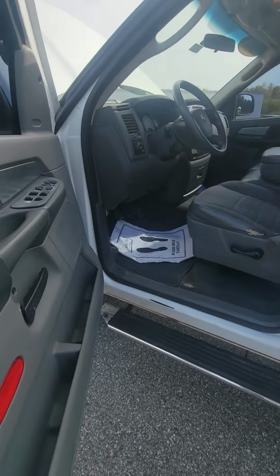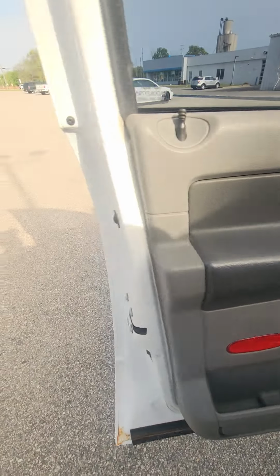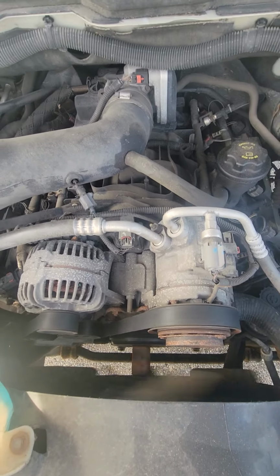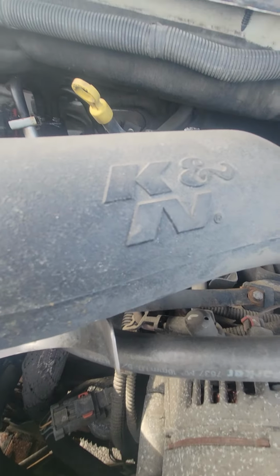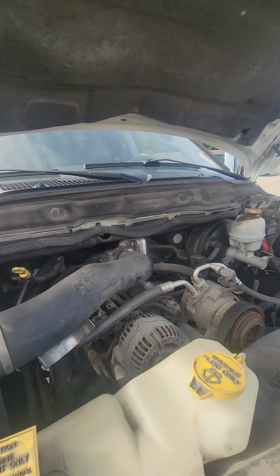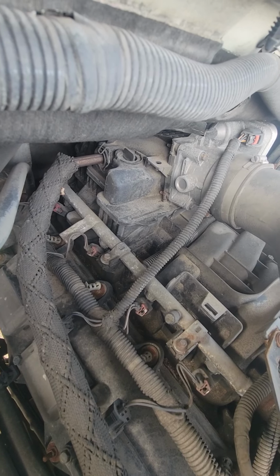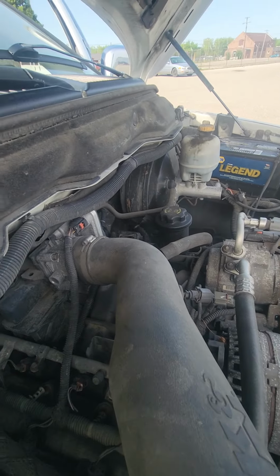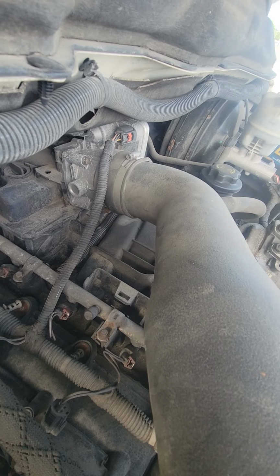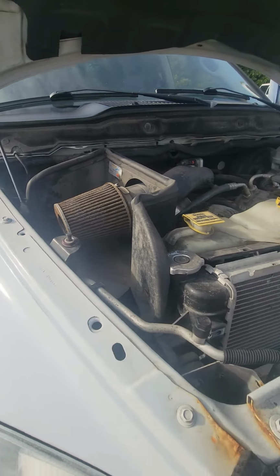See if I can shut the AC off so that fan's not blowing. I don't know if you can hear that or not, but the fan kicked off, so we might be able to hear it a little better. Kind of has a little bit of a lift or tick to it. K&N air filter on it that looks like it needed to be replaced about 4 years ago.